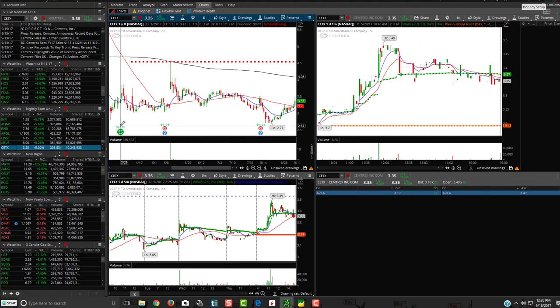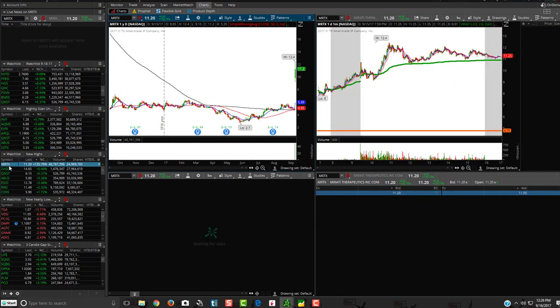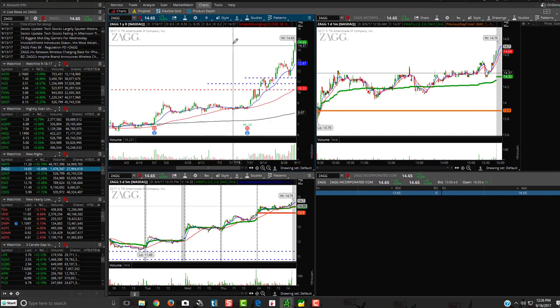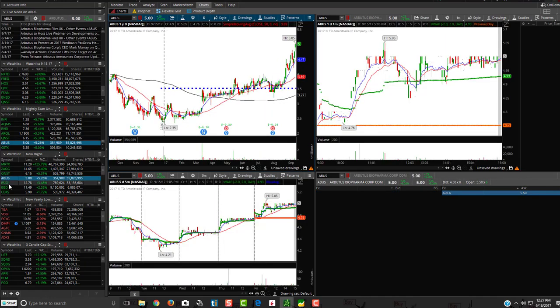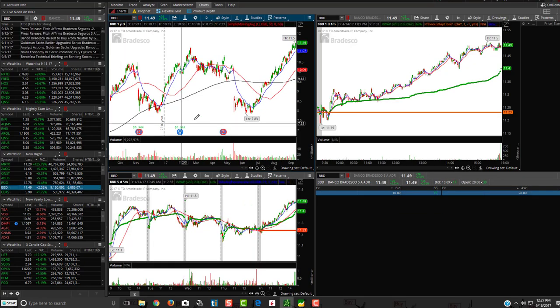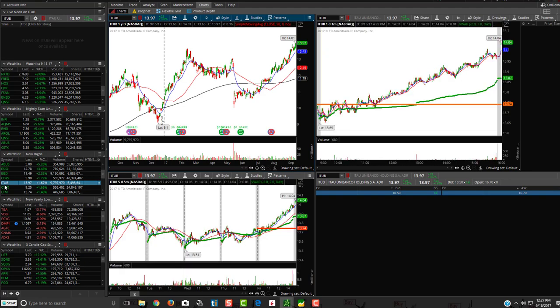CETX. Don't love it. Let's see if there's any new high ones I like. No, ZAG. This would be a nice one, potentially. I don't like trading really above $15, but if that pulls back, that could be a nice fallback down. ABUS, ESCO, BBD. That might break. That might be a potential breakout. CDXS, ITUB.